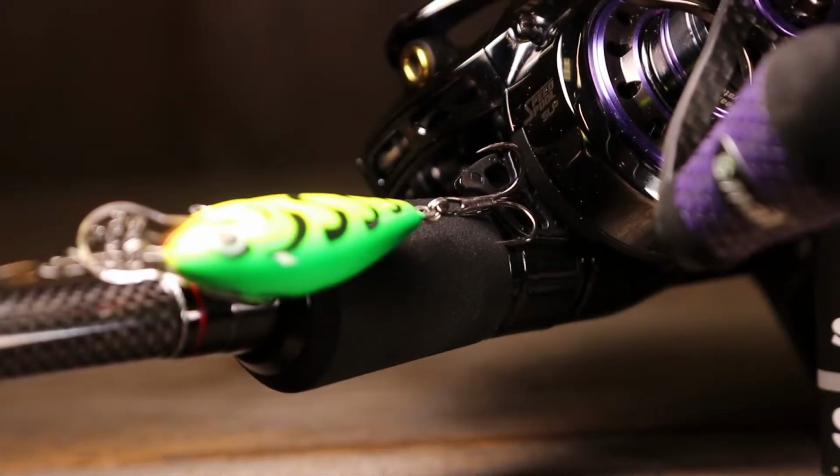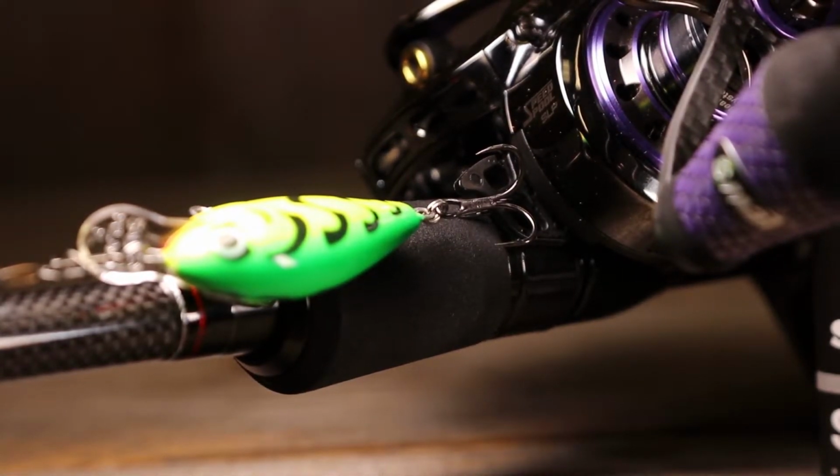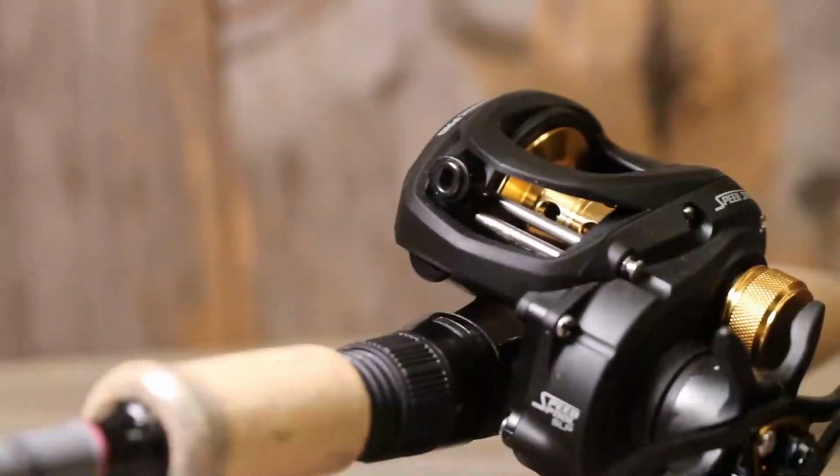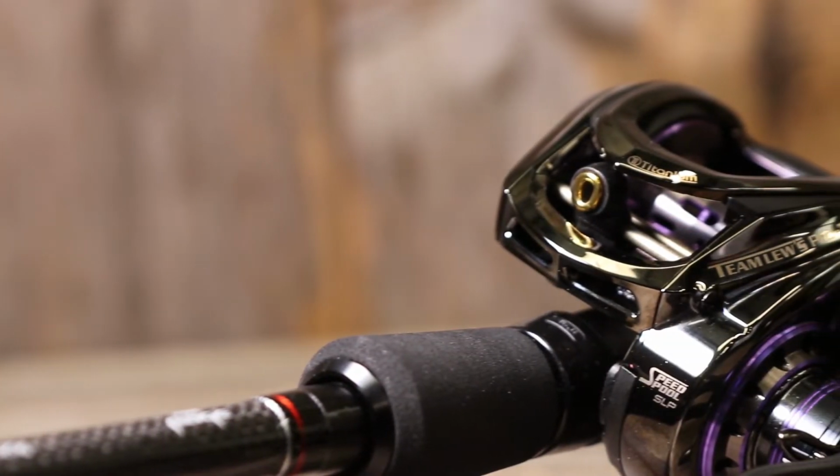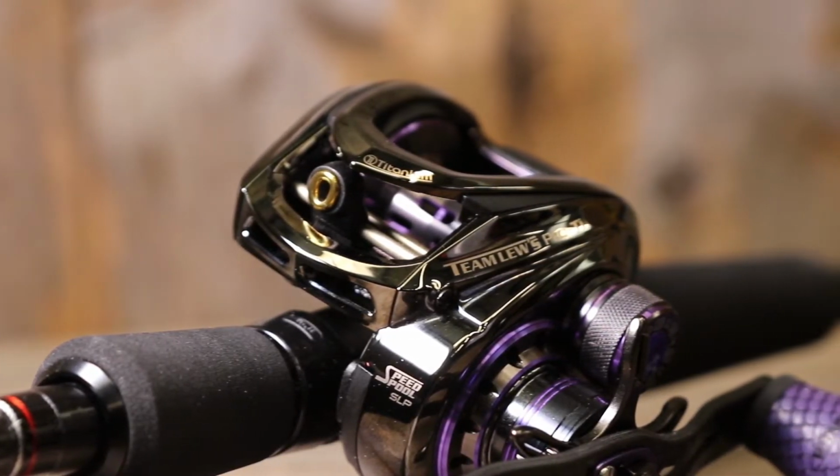And some of the reels have really nifty little bits on them, like the speed hook keeper and the speed dial. Now, price-wise, they start at £53 and they go right up to £320. There's a reel in there for every price point and every need that you have.